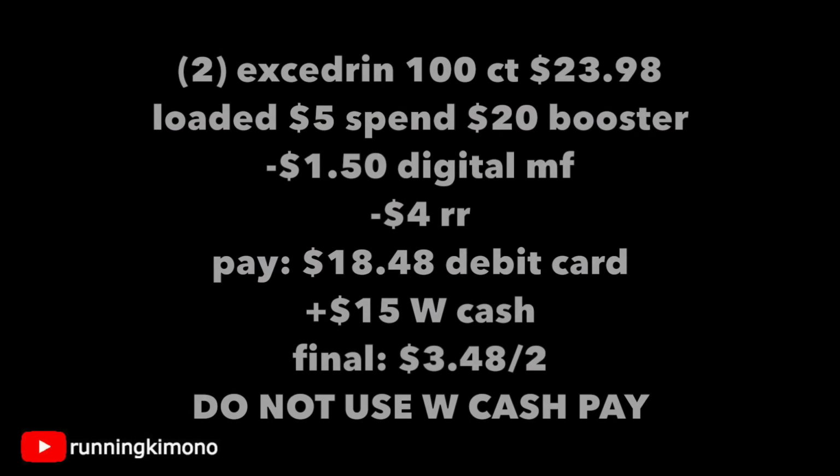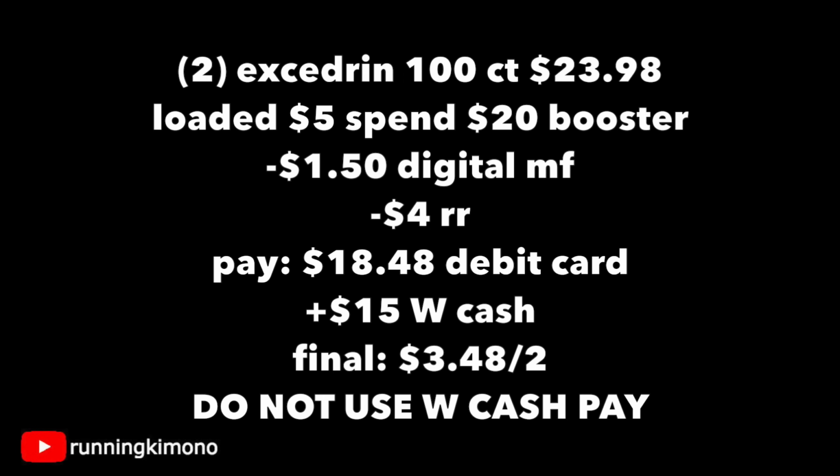So grabbing 2 of the Excedrin 100 count, they're $11.99 a pop. That's $23.98. We're going to load our 5 back when you spend $20, along with loading that $1.50 digital coupon on Sunday morning, and then presenting one $4 register reward. You're going to pay $18.48 with your debit card, and then get back $15 in Walgreens cash. 10 for the Excedrin promotion, 5 for the booster, making it $3.48 for the 2. And let's not forget to not use your Walgreens cash to pay down the balance for this one because it is a spend booster. Do not.